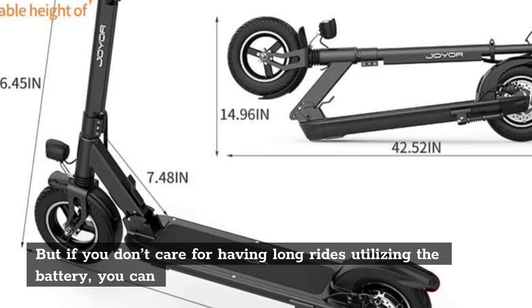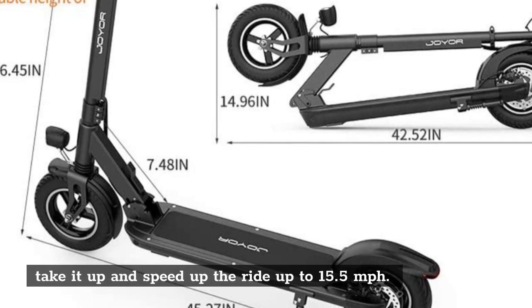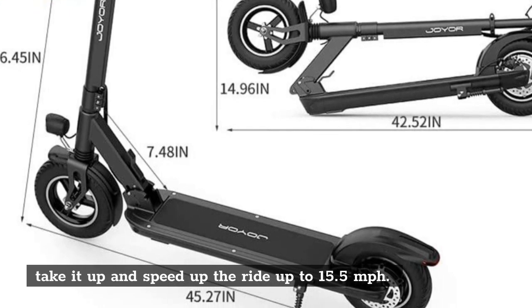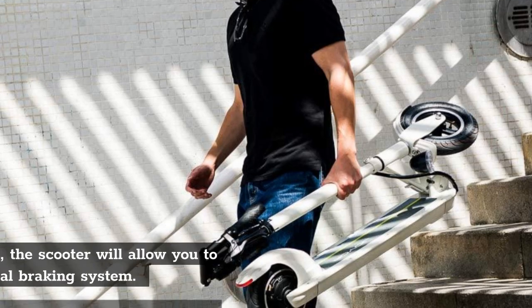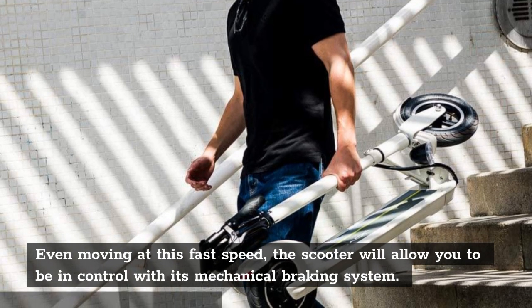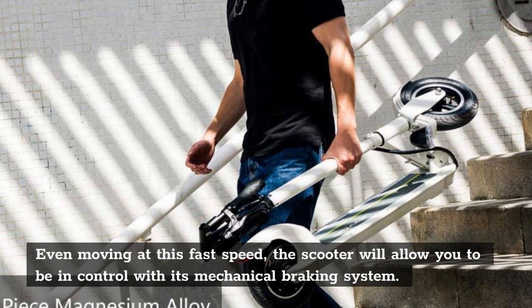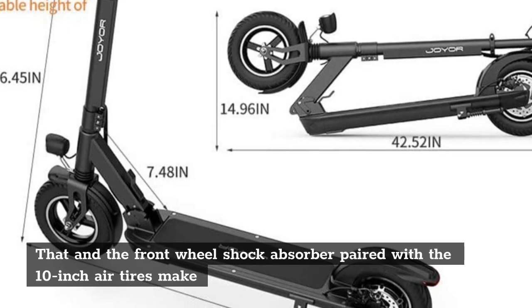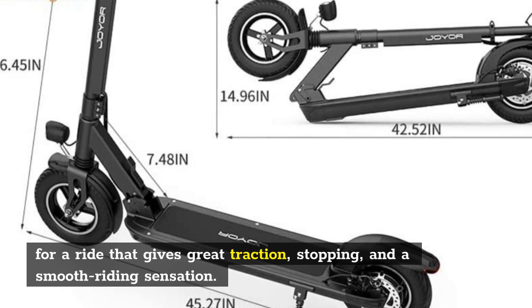But if you don't care for having long rides utilizing the battery, you can take it up and speed up the ride up to 15.5 miles per hour. That's its top speed. Even moving at this fast speed, the scooter will allow you to be in control with its mechanical braking system. That and the front wheel shock absorber paired with the 10-inch air tires make for a ride that gives great traction, stopping, and a smooth riding sensation.